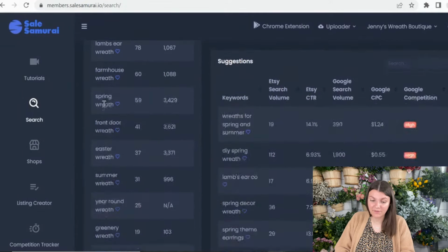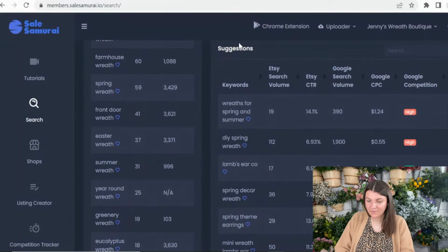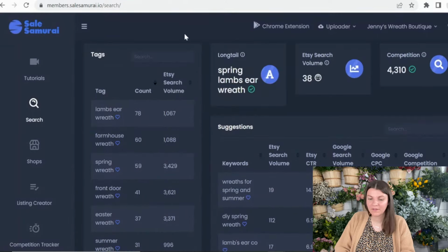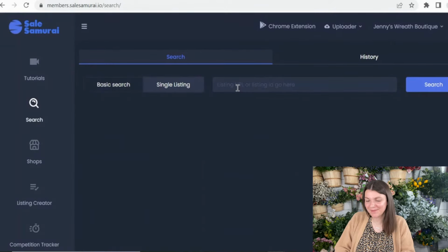And it's especially great to see all the different tags you can use, as well as the search volume for those tags and some other suggested keywords to go with it, and their search volume, click-through rate, and things like that. That is helpful. One thing I want to show you though that is really cool, I love this.